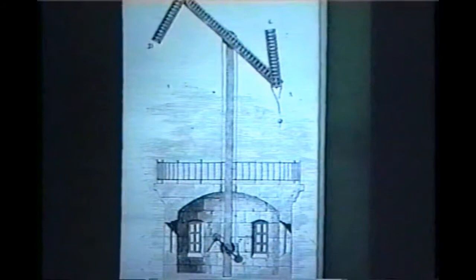One of the first forms of communication was the semaphore. It had one definite drawback, however. It could not be used at night nor during inclement weather. This particular one was used by Napoleon in the early 1800s.